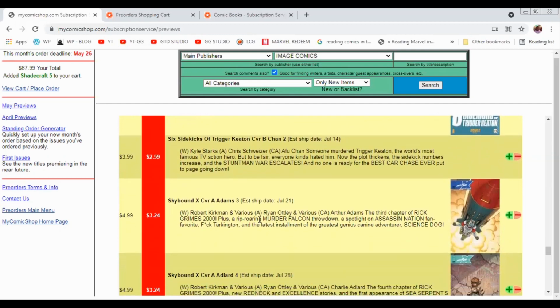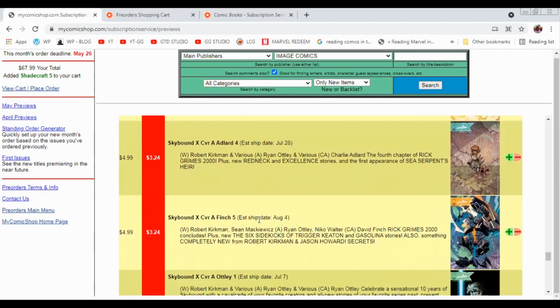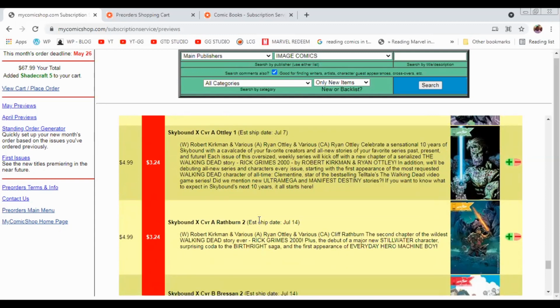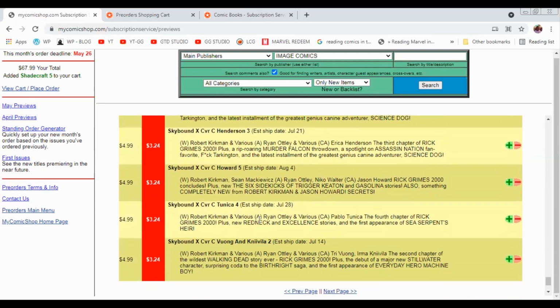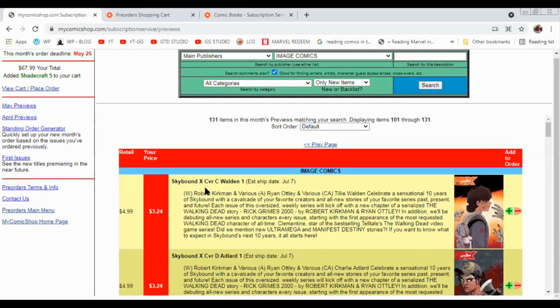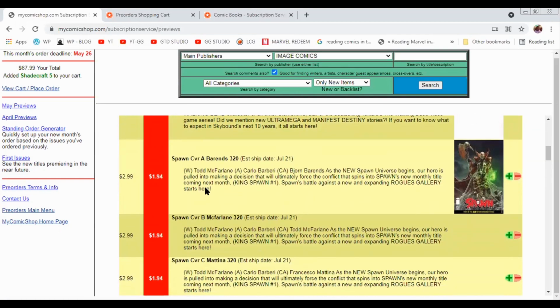What is this? Skybound X. Skybound X, number 5. Wait, what? What the hell is this? 1. So it's just like a celebratory series. Keep it moving. Why, mad variants of that book. Oh my. All right, last page for Image. Slide down X still. Slide down 10.